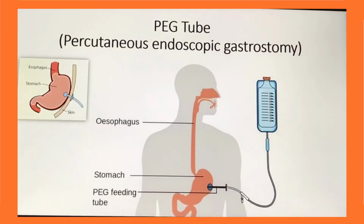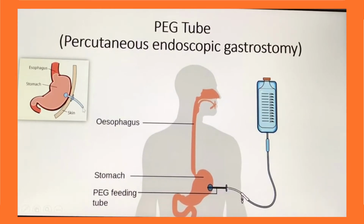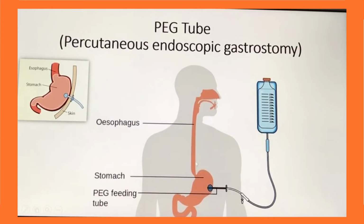The PEG tube, or percutaneous endoscopic gastrostomy, like I said, PEG, the PEG tube is for longer-term use. Instead of going up the nose, it goes directly into the stomach, and then the end of the tube pops out through your abdomen or belly area. And you can use a syringe or bag to load the food or water directly into the stomach. This is a good option for people going through head and neck cancer treatment because it avoids the mouth and throat area.